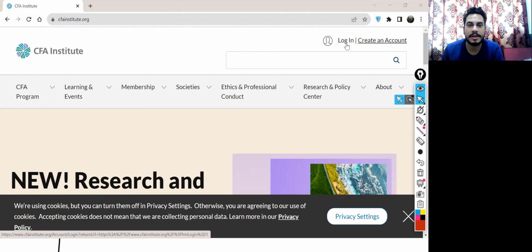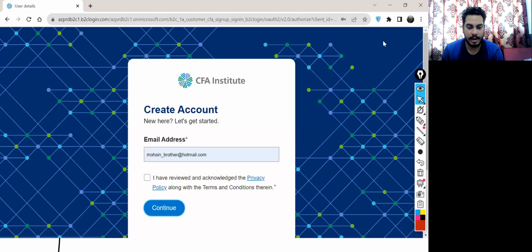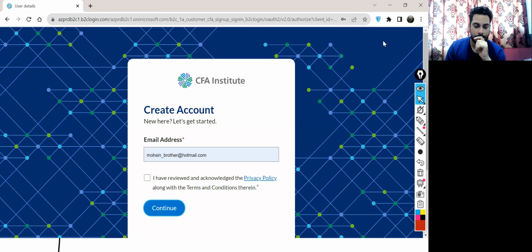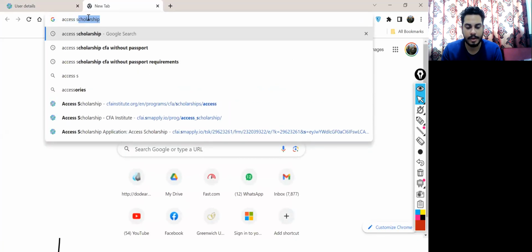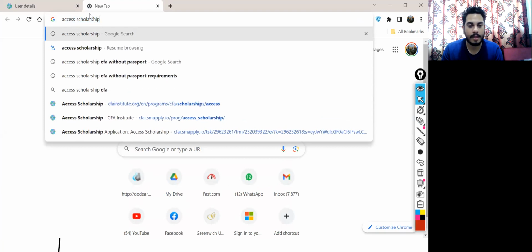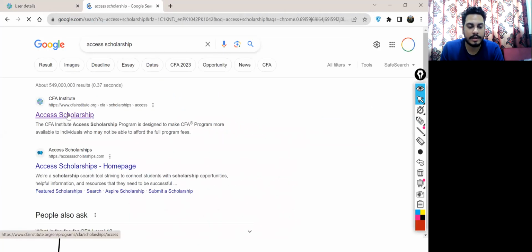Those who have already created this account do not need to follow this procedure. Those who haven't need to create an account over here. Click create an account, and give your email address and all that stuff. Once you have created your account, you go to the Access Scholarship link. Click that, and you get the first link, which is of Access Scholarship. Click that.